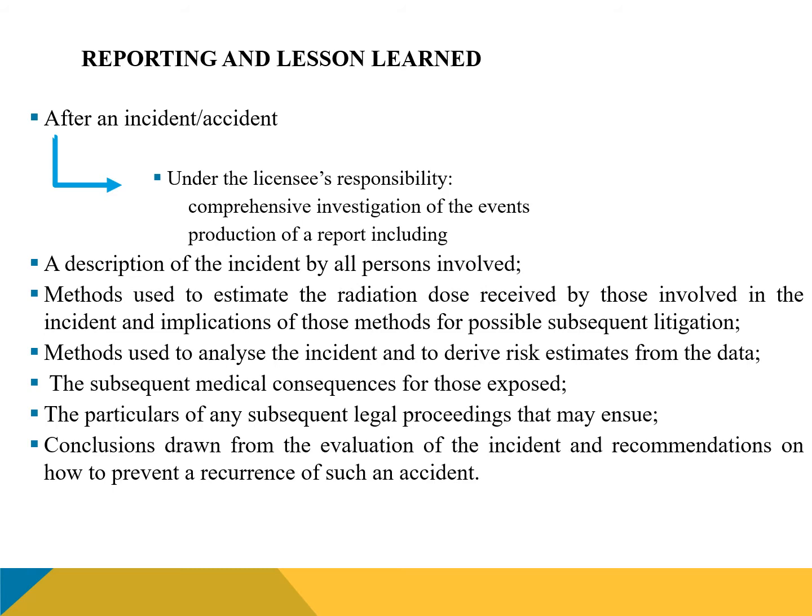And as well, it should include the subsequent medical consequences for those exposed, and the particulars of any subsequent legal procedure that may ensue. And finally, it should include a conclusion drawn from the evaluation of the incident and a recommendation on how to prevent a recurrence of such an accident.